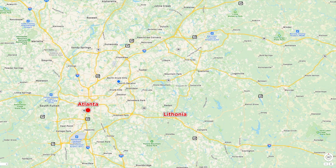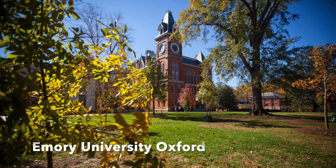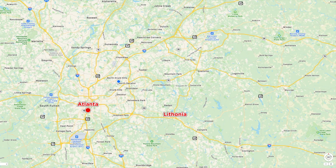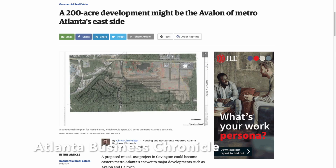All right, let's talk about Lithonia now. Lithonia is on the east side along the I-20 corridor, which, like so many areas of Atlanta, is absolutely booming right now. Just down from Lithonia is Conyers, which has a super cute little downtown. It's also home to the Emory University at Oxford campus. A bit further out from there is Covington, which is where they filmed The Walking Dead, and it has become quite the hub for film production. There's currently a 200-acre mixed-use community under development with hundreds and hundreds of homes out here in Covington.